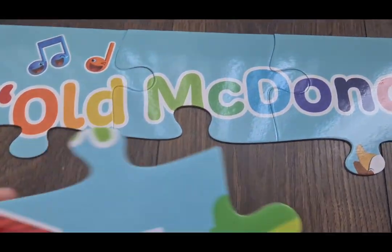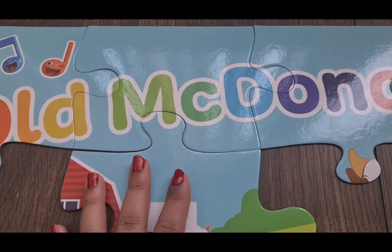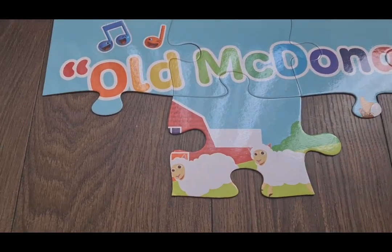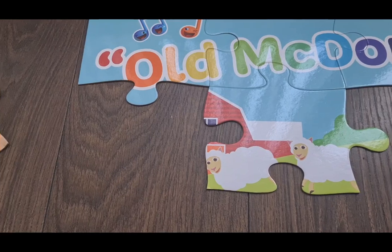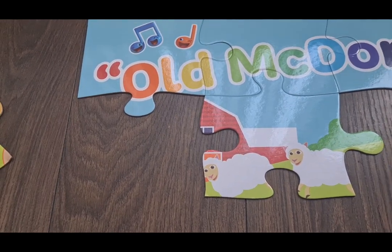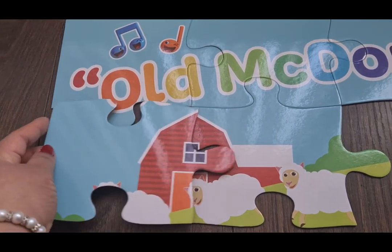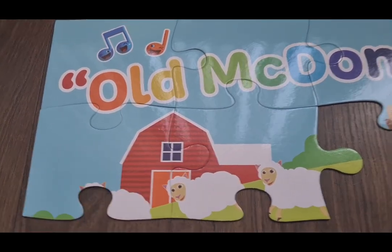I think I found it. Yes, that's right. It does fit. Oh, now it's given us a clue. So can you see what clue it's given us for the next part of the puzzle? Yes, the half of the barn. I think I found it. Now that helps much better.